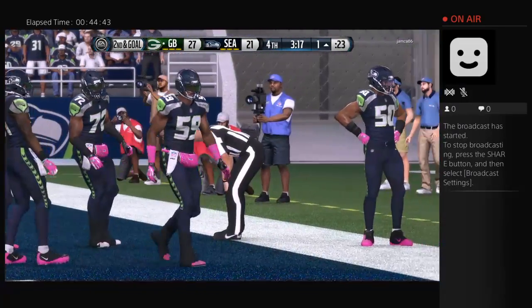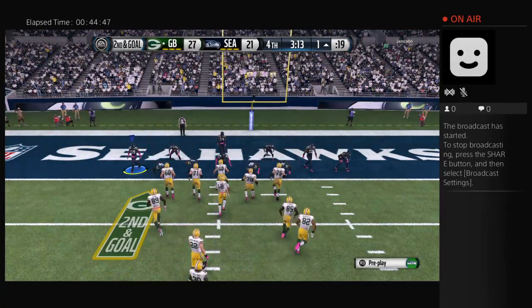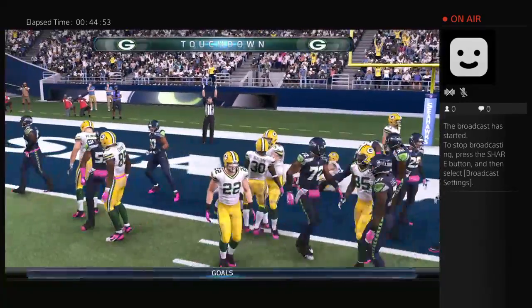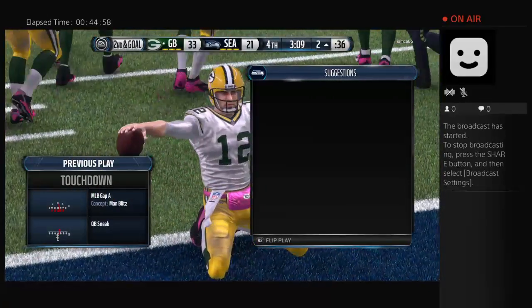Rodgers now completed 4 in a row. The defense loading up on the line. The Packers in for the score. Rodgers just scored his 4th touchdown of the day.